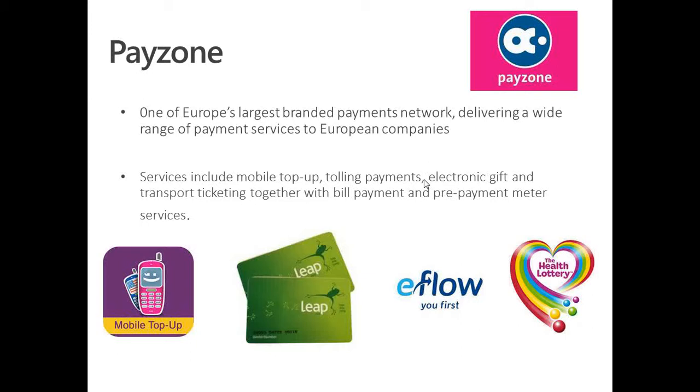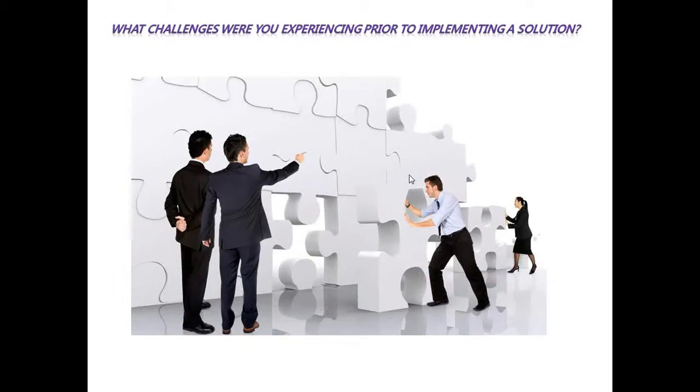Great, okay, thanks for that. So I suppose just to start then, could you give us an idea of the issues you were having around FP&A before you got in touch with us? What were the challenges you were experiencing prior to implementing a solution?